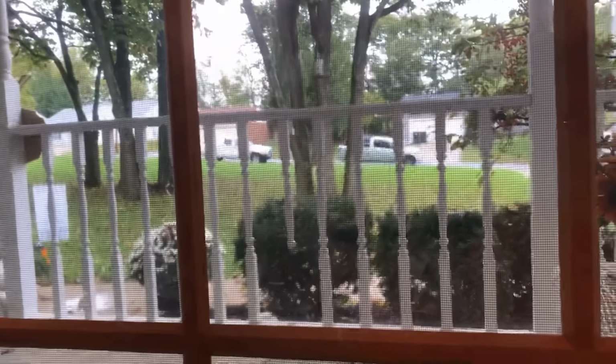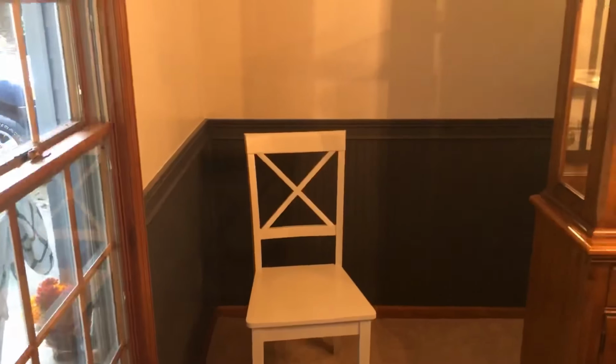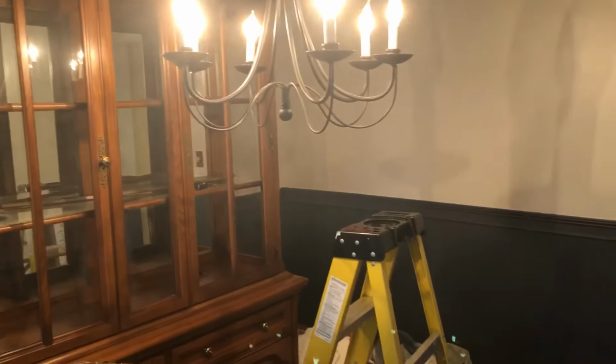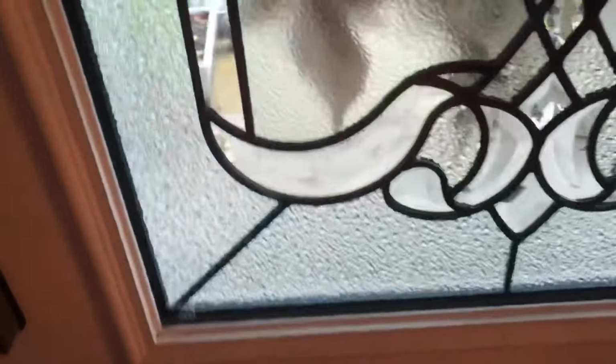I think Oakley Jane is here. To just show you kind of what it's looking like. Of course, it's a paint zone right now, but it's really, really beautiful. But I think that somebody is here.